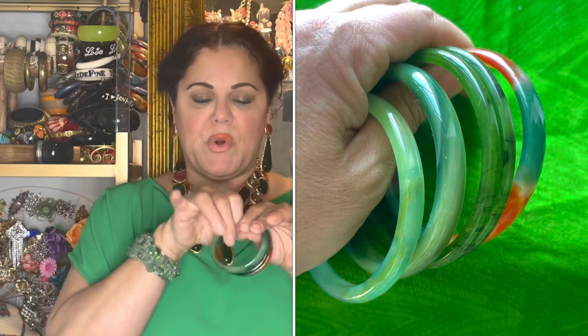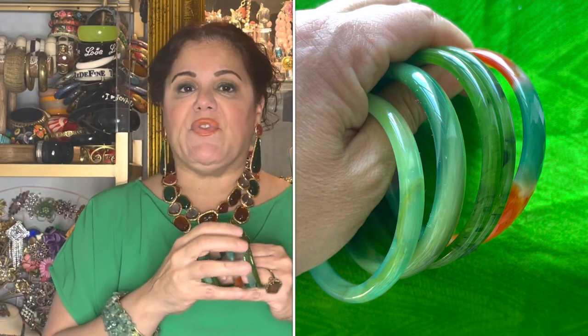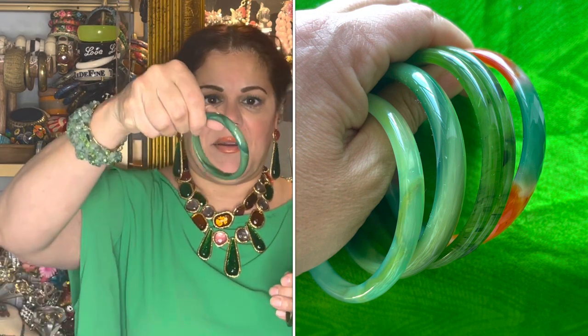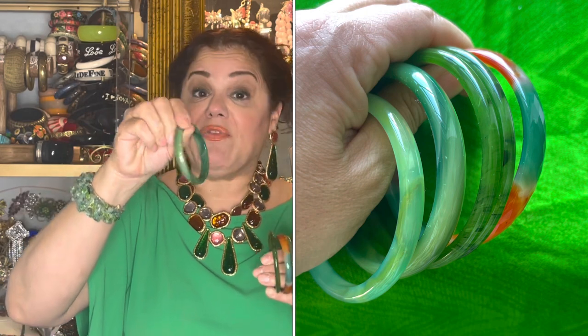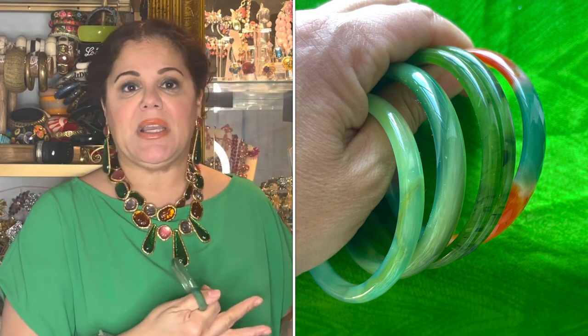Here are a couple more jade bangles, and these are various different materials used for these bangles. Here is a bangle that's made, I think, from glass, actually. I don't think that this is a real jade. Of course, I can't tell because even though I read the book, I'm nowhere near an expert. Here there's two of these bangles, and these are made with plastic, but they're so beautifully made, and it looks just like jade. That's really fabulous.